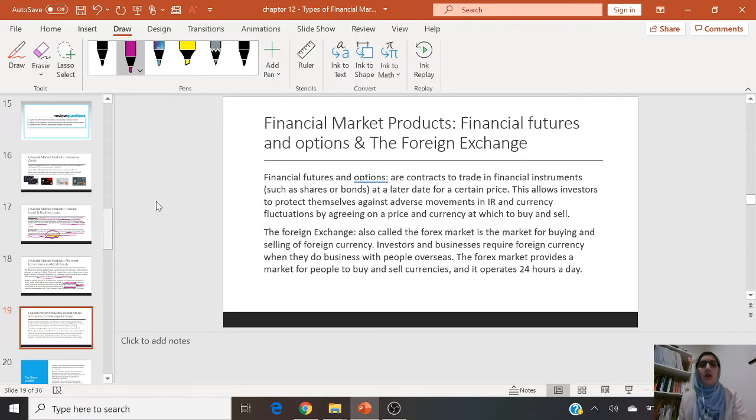Financial futures and options are contracts to trade in financial instruments such as shares or bonds at a later date or a certain price. Very, very similar to derivatives. You remember how we discussed the example of a farmer who wants to sell their cow to someone. Financial futures would be a form of that. In that example we discussed that by the end of 2022, my contract with Mahim would be that I am going to buy Mahim's cows, let's say 100 cows for $100 each, right? And that is the contract.